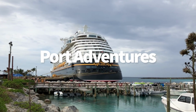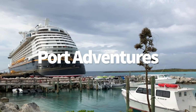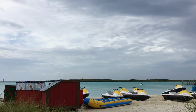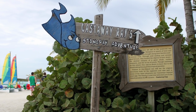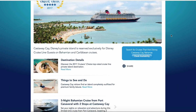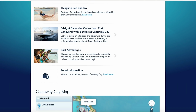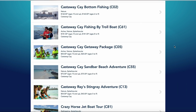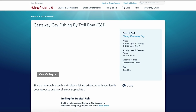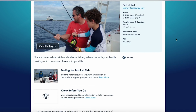Okay, also consider port adventures. If you want to do a port adventure while you're in Castaway Cay, which is possible, they have jet skis and rentals and all kinds of different port adventures that you can do there in Castaway Cay. Look those up ahead of time. You want to book your port adventures before you get on the ship if you can. You can always book port adventures on the ship, but they may be filled up. So you want to book those ahead of time so that you get the widest variety of available port adventures to choose from.